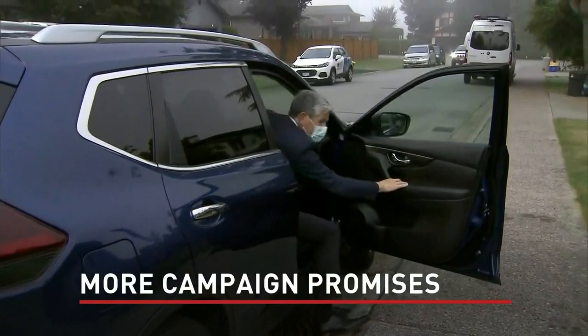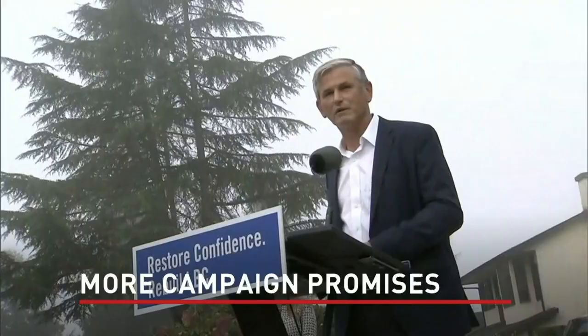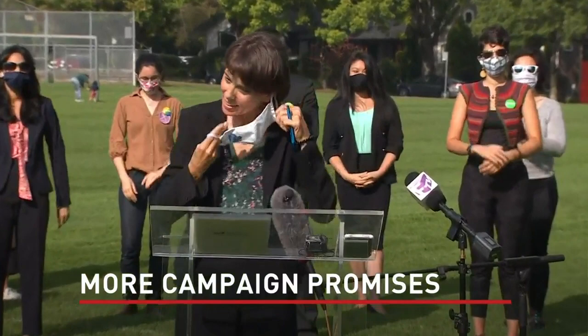As we hit the halfway mark of the campaign trail, party leaders are promising voters affordability to win votes. The Liberals are pledging to open up BC's auto insurance to private companies to drive down rates. And the NDP unveiled its platform, promising rebate checks, rent freeze until 2021, and expanded $10 a day daycare. Green Party Sonia Furstineau says they want to see free childcare and four-day work weeks.